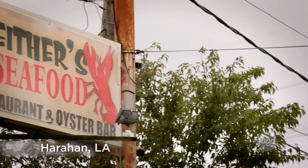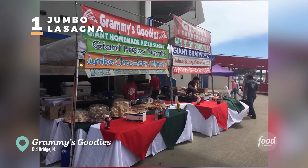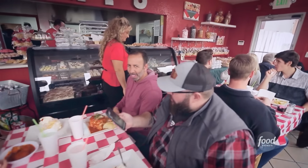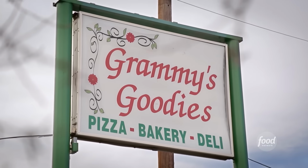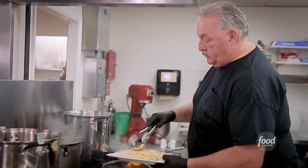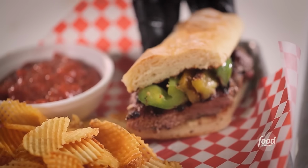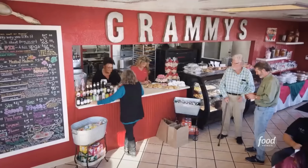Appreciate it. Excellent. I heard about this family that started off in the fair business and then they went and opened a restaurant. This is Grammy's Goodies. Coming to this place is like going to your grandma's house. Because Grammy's is actually filled with Grandma's recipes, which Vicky Corder, her husband Jeff, and their kids first started selling at festivals. And when business boomed, they expanded to a full-fledged restaurant.